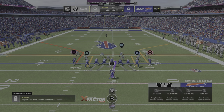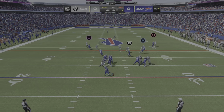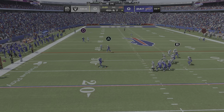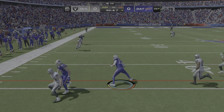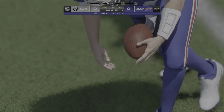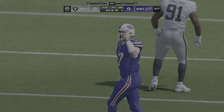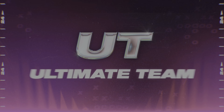So still a scoreless game in the first, but they're going to go for this thing on their own side of the field on 4th down. Being chased out left. Allen, nifty footwork. And he is going to have the Bills 1st down. And that wasn't easy, but they do wind up converting a 4th and 7 to keep this drive moving.